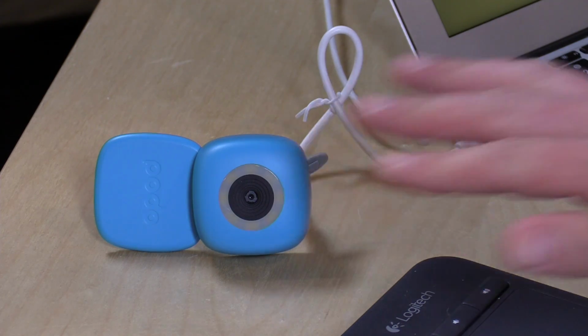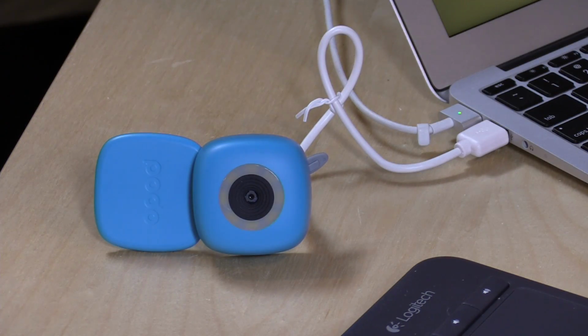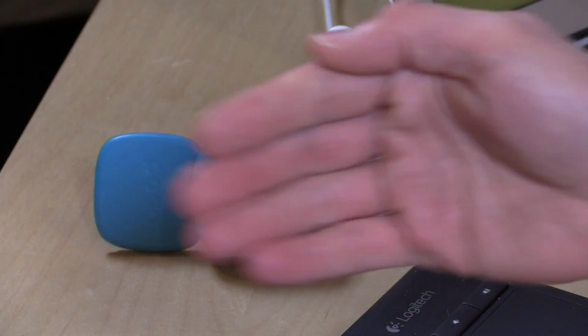So when I'm shooting stuff here in the studio, for example, I got the Podo camera up there. If I stick my hand in front here, it generally focuses very quickly to my hand and then back to the camera here, so you can see just how fast that is versus what we were just trying to do on the DSLR. So this is why I use camcorders.